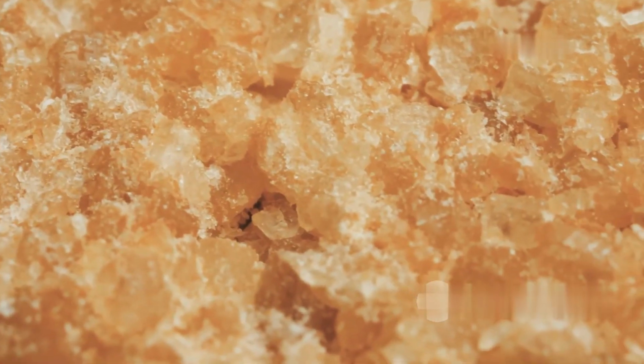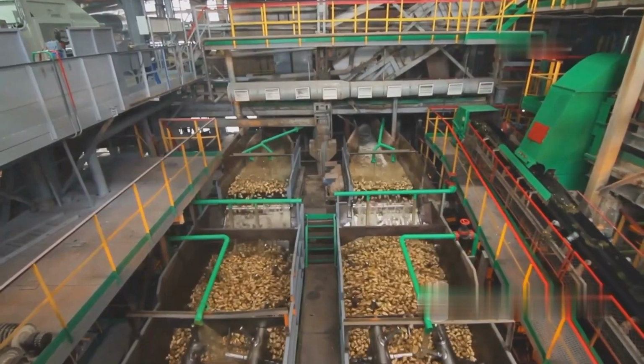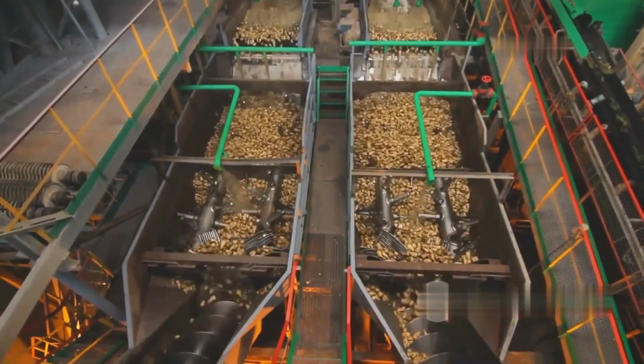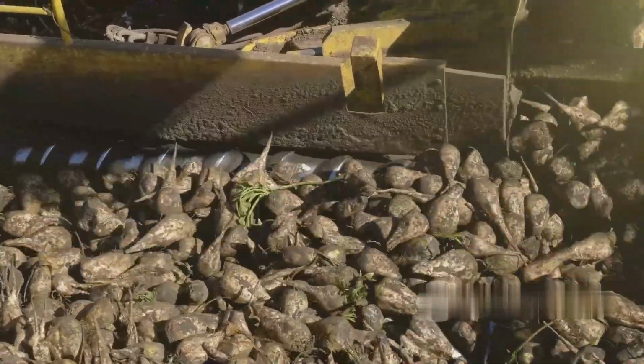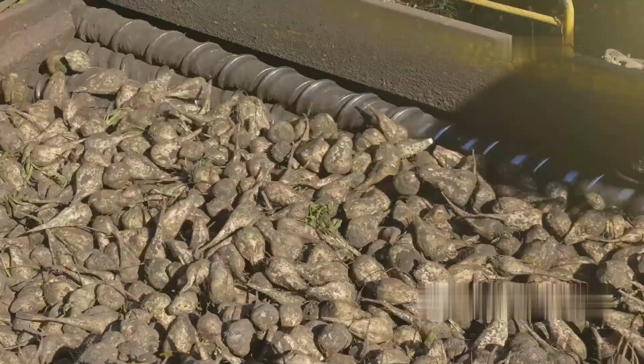Today, we explore the incredible process behind something deceptively simple: sugar. It's sweet, it's everywhere, and it's produced in some of the most high-volume, high-efficiency industrial operations on Earth. This is how millions of tons of sugar are processed, from muddy roots and thick stalks to pure white crystals ready to ship worldwide. Let's get started.